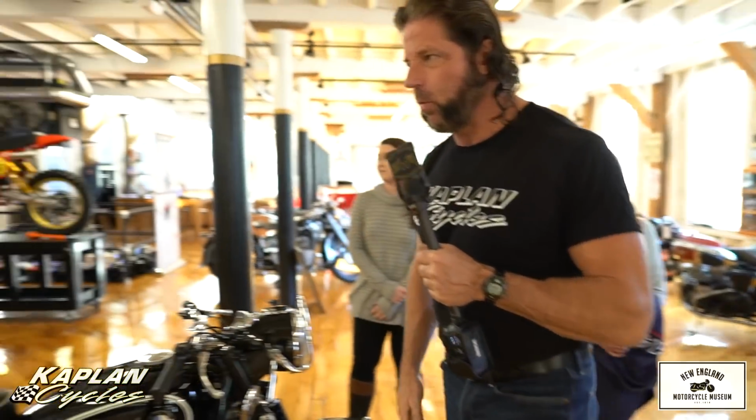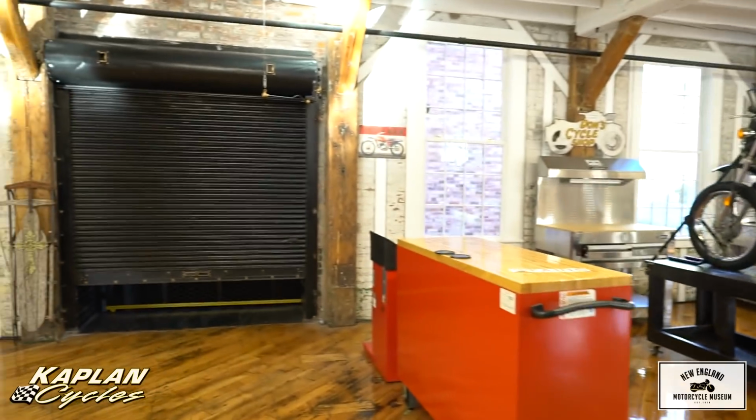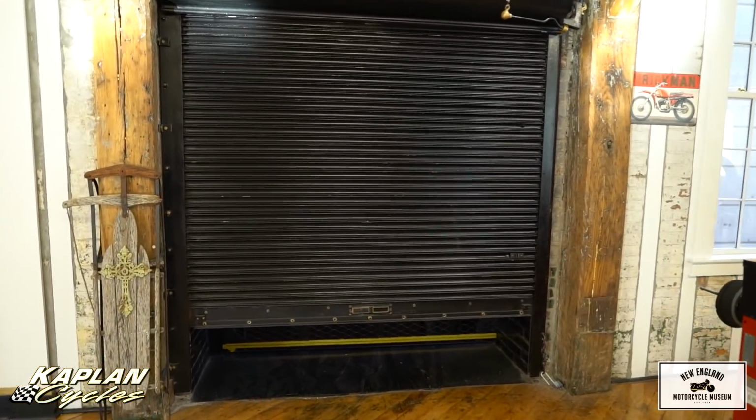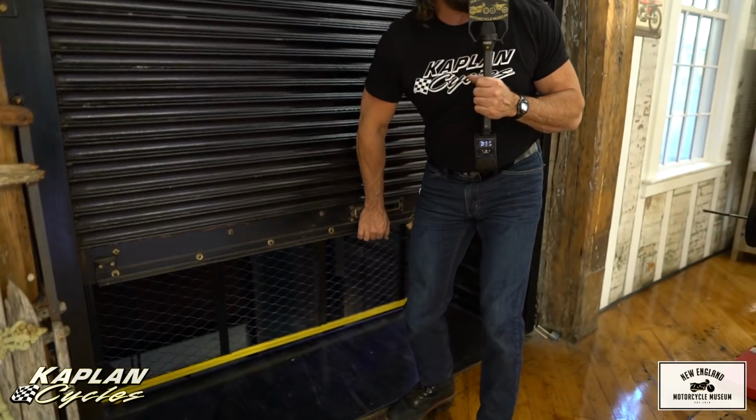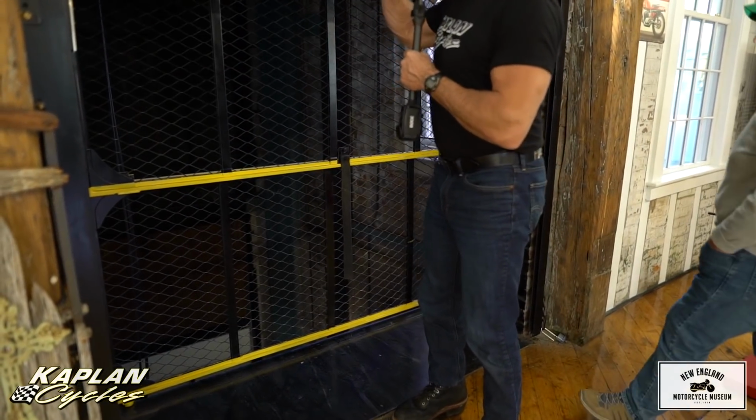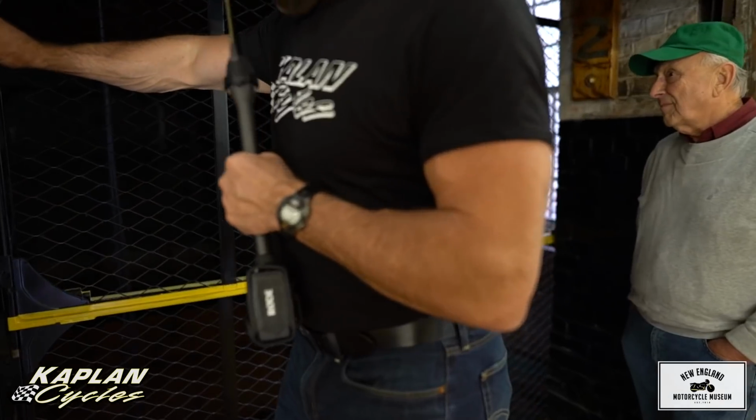Wow, that's pretty cool. Did you have to put a whole new elevator in? No, matter of fact, I'll show you this. This is the original elevator. We were able to restore this to certified state elevator inspectors standards, which I have no idea how much money this cost me. I don't really want to know.